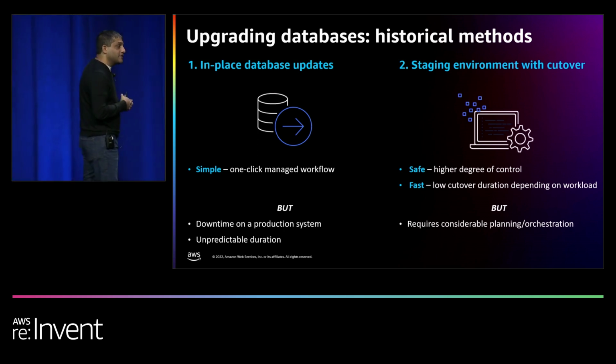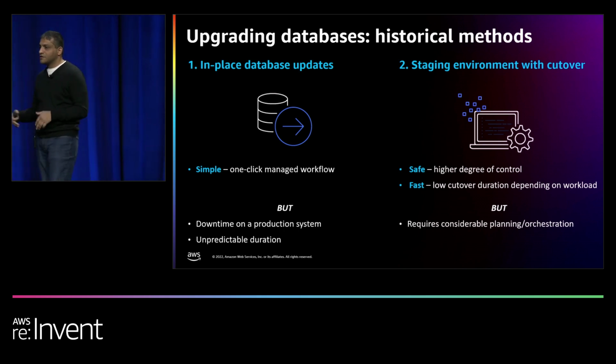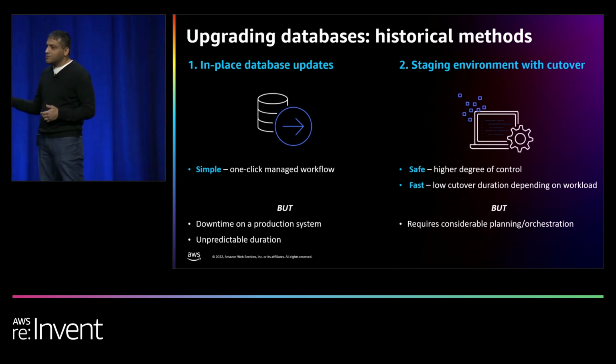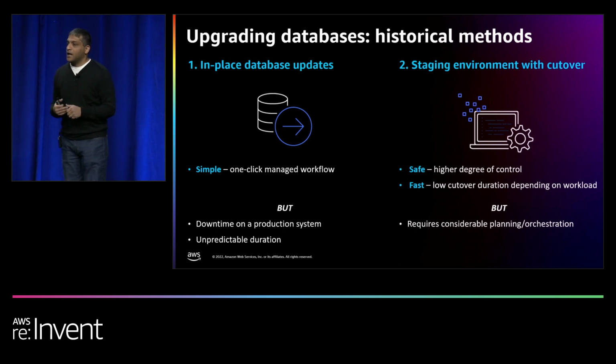The other thing is these can be unpredictable, and this is probably the trickiest part about doing an in-place upgrade. Depending on the size of your database and the schema that you have, a database upgrade could take seconds, it could take hours. And so you're basically taking a leap into the unknown.